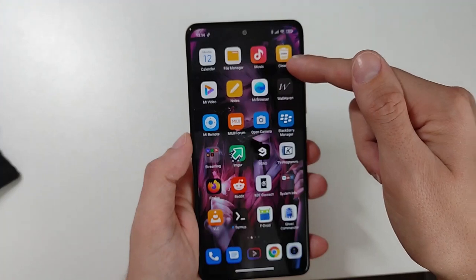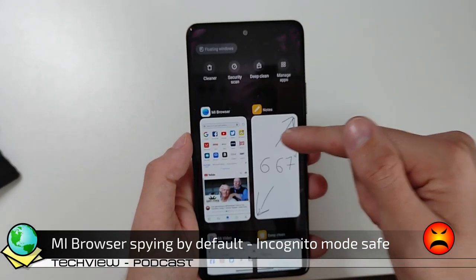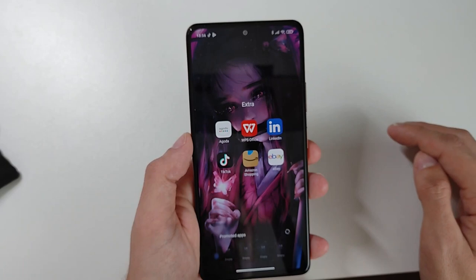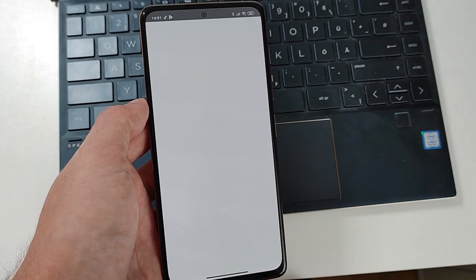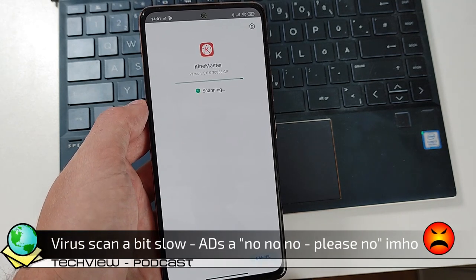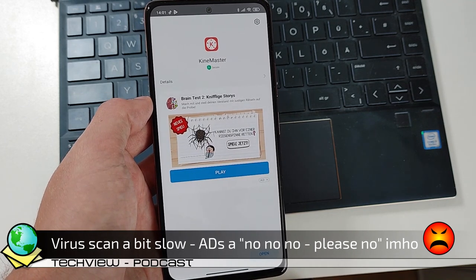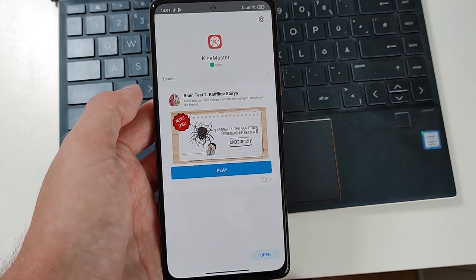By the way, Xiaomi Mi Browser, don't use it. It is like spying by default if you don't turn certain settings off. Most of the apps you can remove, but the Mi Browser, for example, you cannot remove. After installing apps, Xiaomi initiates a virus scan, which indeed sometimes might make sense, though why after the installation raises a few questions, as it takes a few minutes of your time, and then also shows some advertisements prominently in the middle of the screen.